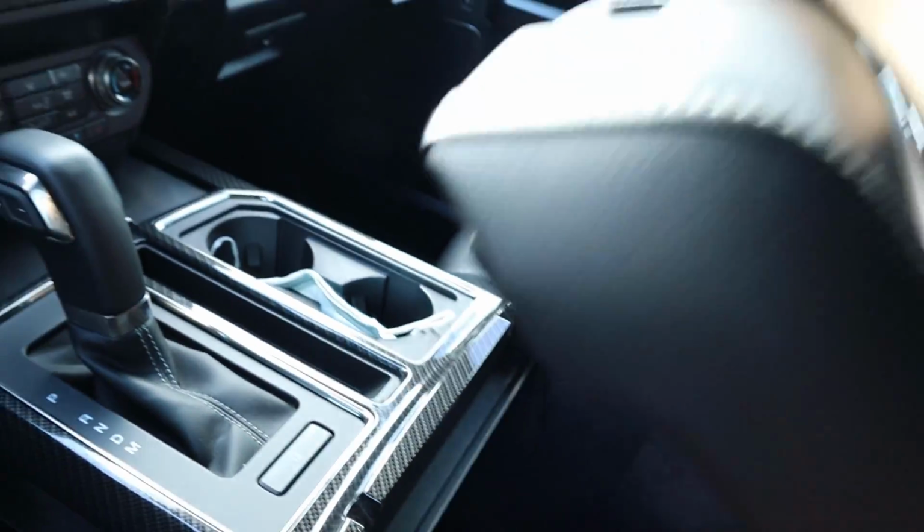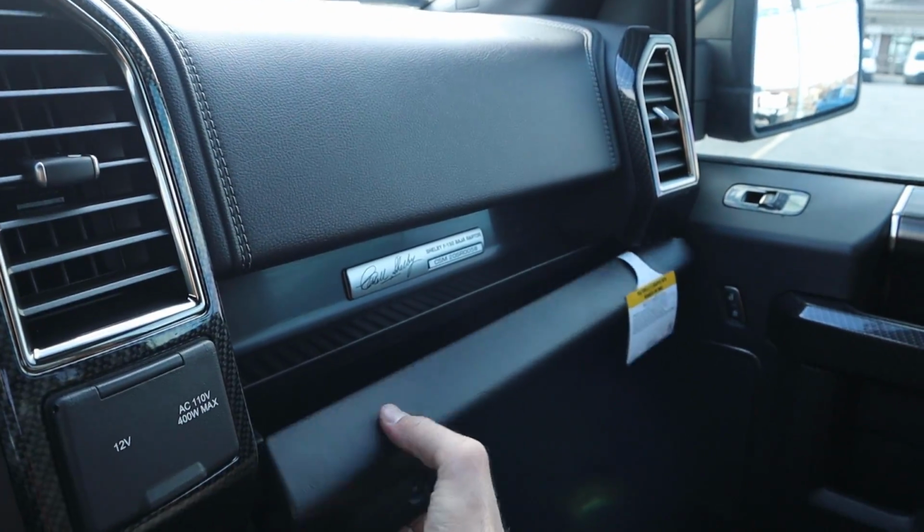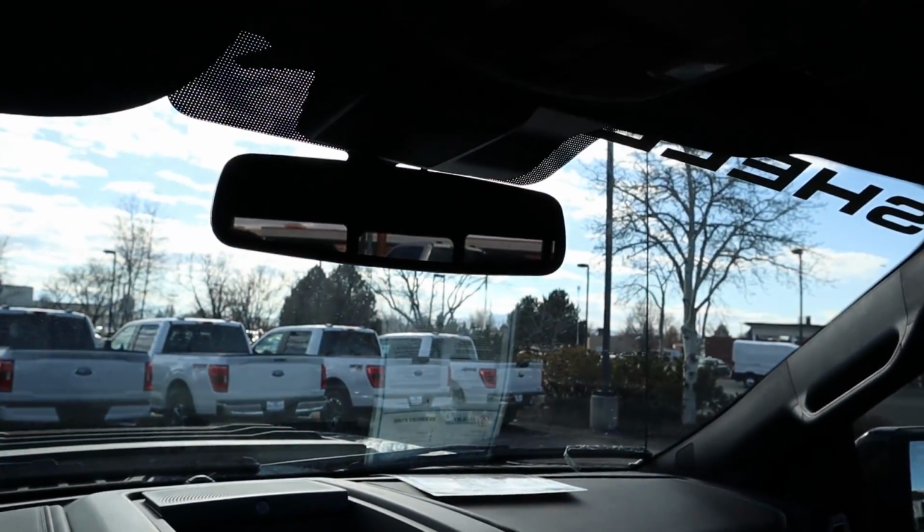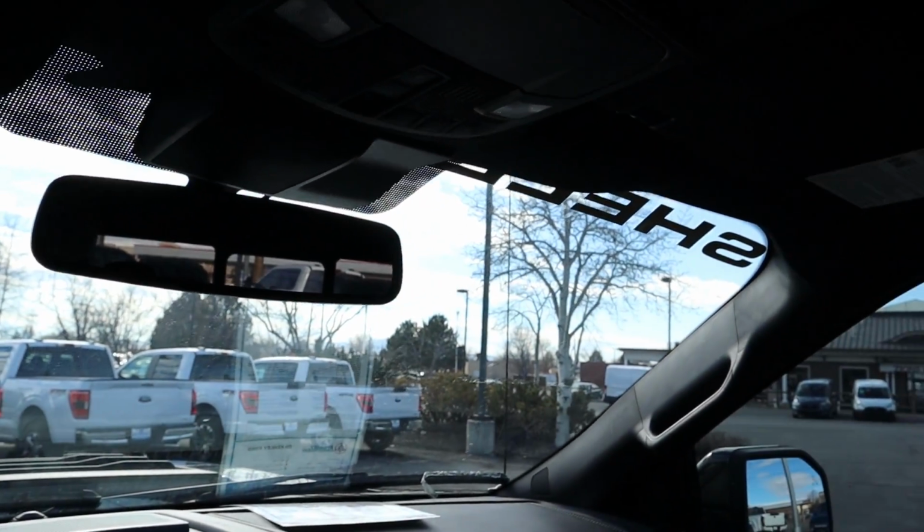And then a decent amount of storage space. And then you've got another plaque here just up above the glove box. And then you've got a glove box. Again, leather trim here on the dash. Just a traditional mirror on it, which, I mean, no complaints with that.